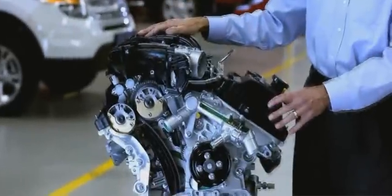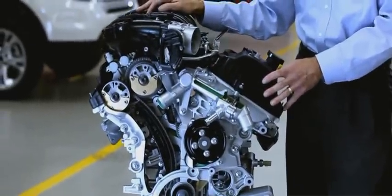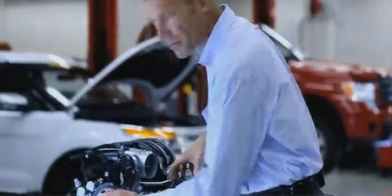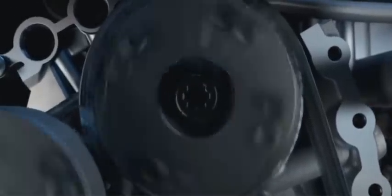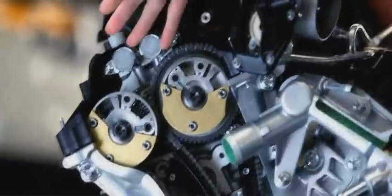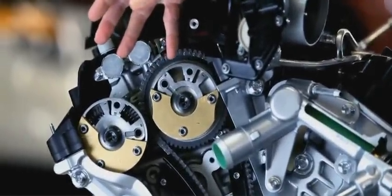It has twin independent variable cam timing. There are a couple of sensors that know exactly where the cams are, and there's a sensor that knows exactly where the crank is. These phasers move the camshafts independently of each other. We're continuously monitoring the engine for the appropriate spark and fuel injection timing. And it's really the biggest feature we have around fuel economy and performance.